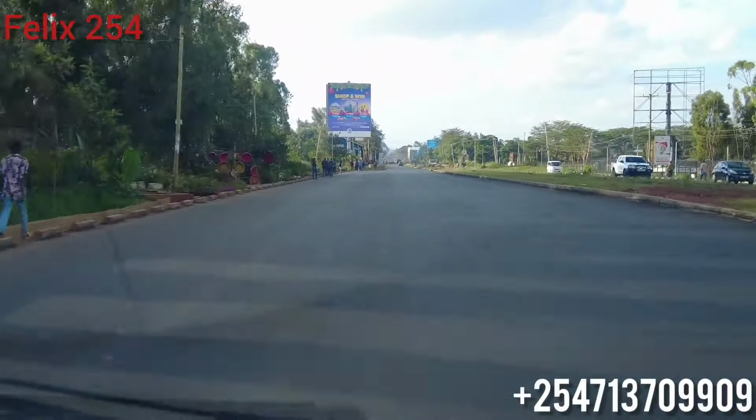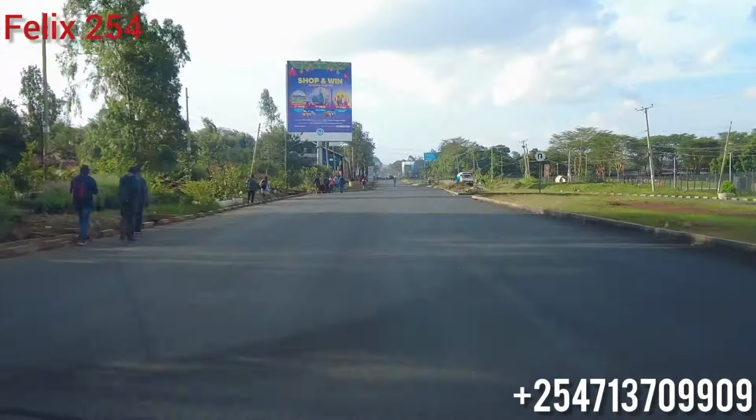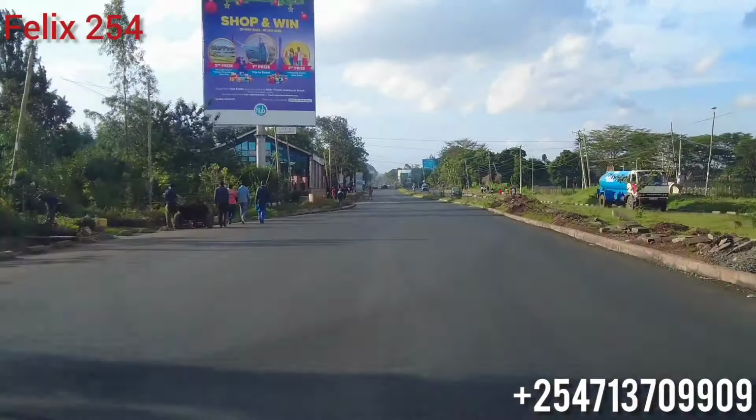So I don't know what happened to this road. It seems the contractor left it at this stage. The road has no markings. I don't know why it has not been marked. But it's huge when it's coming from right behind me. When it reaches here, it becomes kind of narrow. I don't know, guys. You can tell me in the comment section why you think the road is like this.